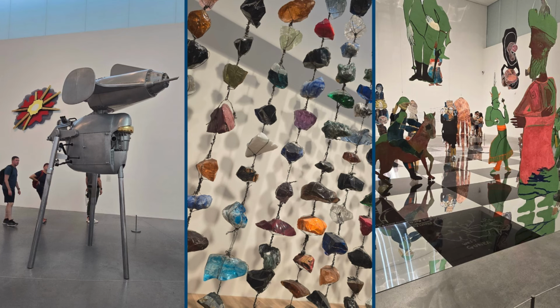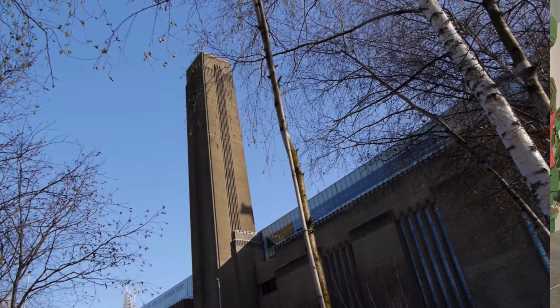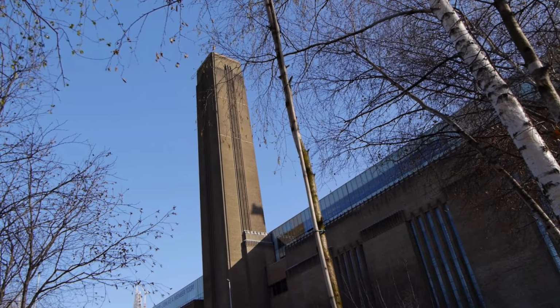Some of the artwork here is often controversial and ready to shock, with bizarre paintings and sculptures that really make you question what art actually is. It's housed in an old power station, which is really cool in itself.